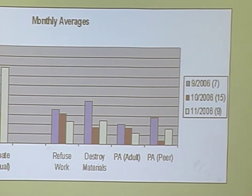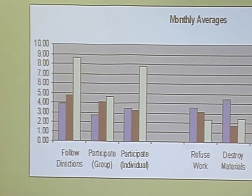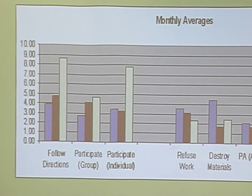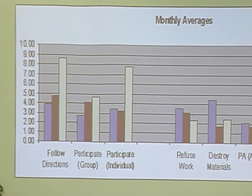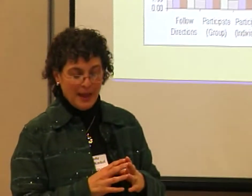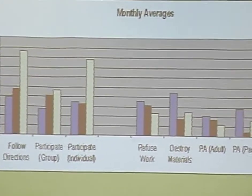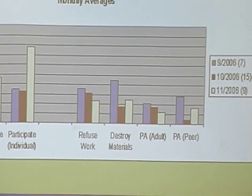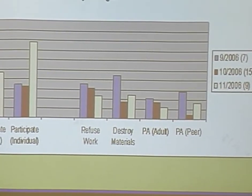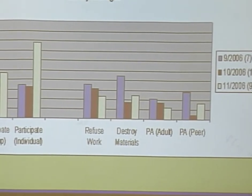So following directions went up. Participating in group activities went up. Now, these aren't daily averages, I'm sorry to say, these are monthly averages. And participating in academic-related lessons went up. We were happy to see that refusing to work, that no, no, no, was going down. It was not non-existent. It still is not non-existent. We would like to have seen that better.